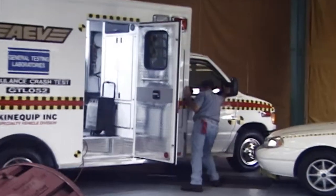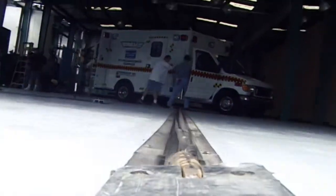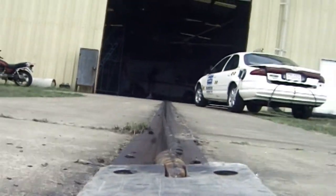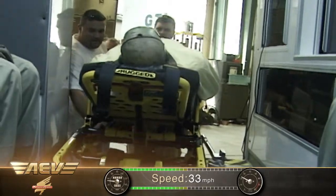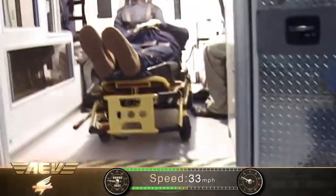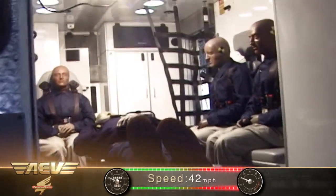Since there were no current federal standards for side impact testing of an ambulance, AEV reviewed the federal guidelines for crash testing passenger cars, which requires a side collision at a speed of 33 miles an hour. We did not feel that 33 miles per hour would sufficiently recreate the severity of an ambulance intersection collision. We set the speed for our test at 42 miles per hour.